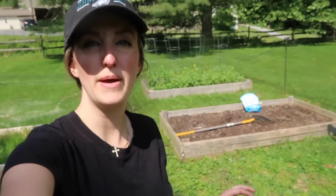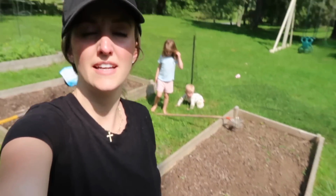Alright, so beds have been weeded. They're ready for compost. But this crew, sorry, Matt is mowing the lawn, is probably loud. This crew is feeling pretty hot. We're gonna go inside for a break in the shade, get some water, and hopefully we'll get to that compost tomorrow.